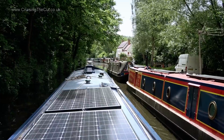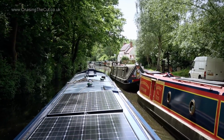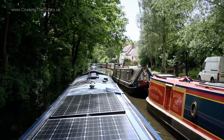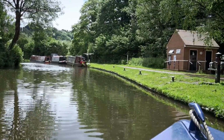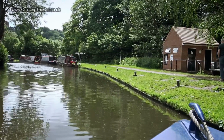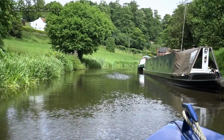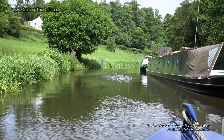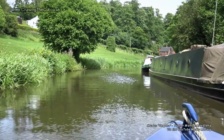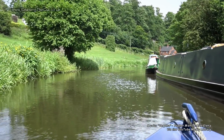And this is Kinver, with long-term moorings taking up all the towpath, rather frustratingly for visitors like me. But there's also a facilities point, and no one on it, so I stopped to top up the water tank and empty the loo. Then a hunt for a spot on the visitor moorings. It was jammed, but I did get in on a corner and stayed for 2 days.